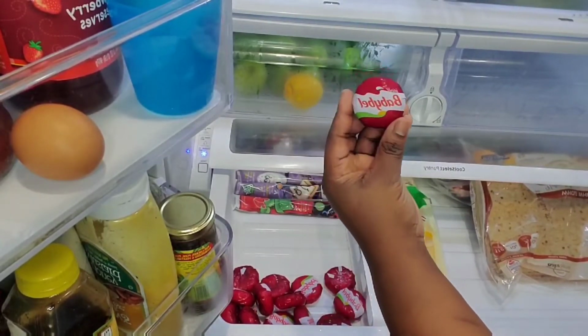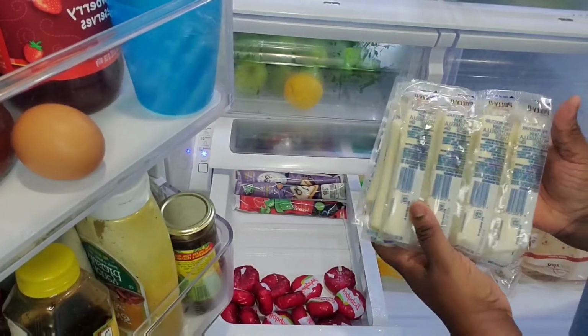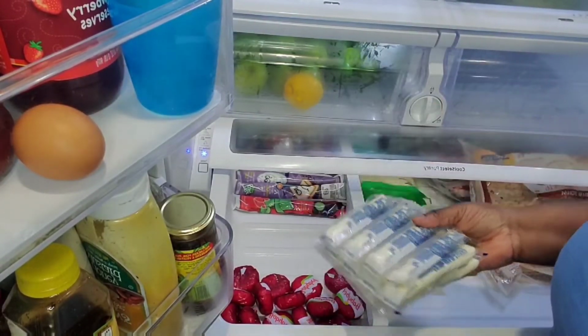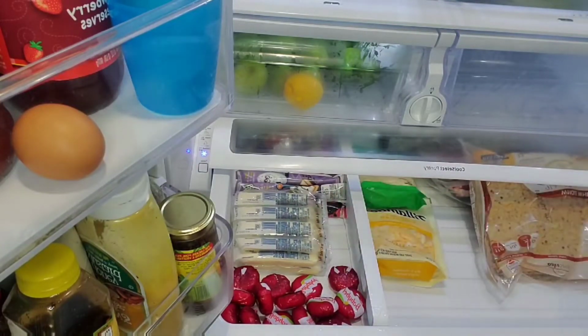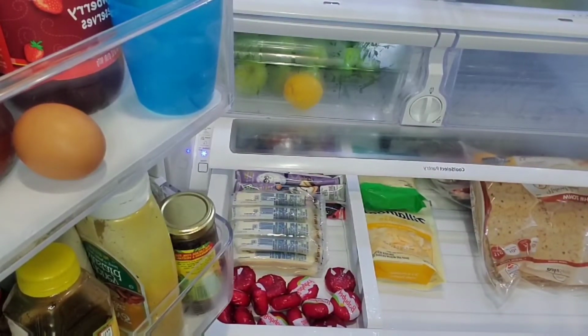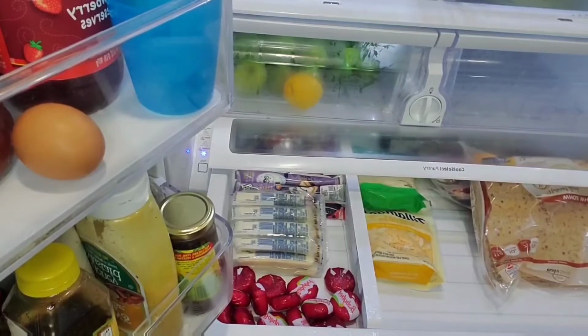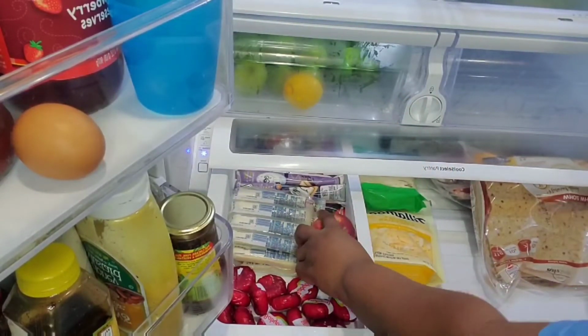This is Babybel cheese and yogurt. I have some juice in the bag. And this is also the mozzarella cheese. They love that one as well. And on the other side, or like my sandwich side, if I want to make a sandwich, that's where I would go and get my cheese and ham, anything that I need.